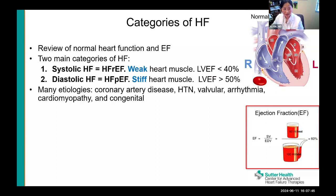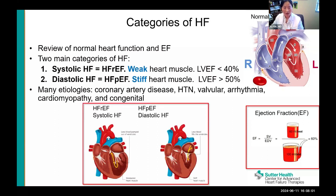There are many different etiologies of heart failure. Heart failure is really an umbrella term, right? It doesn't actually explain the cause of the heart failure, which is the end result. Common causes include coronary artery disease, so the blockages of the artery of the heart that feed the muscle, hypertension, someone who has long-standing uncontrolled high blood pressure. The left ventricle has to pump against that high pressure. It's under high tension, high stress all the time and can fail over time.